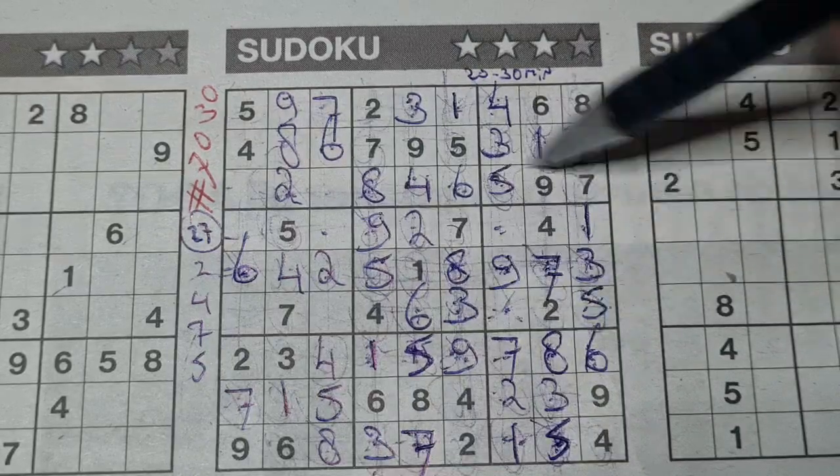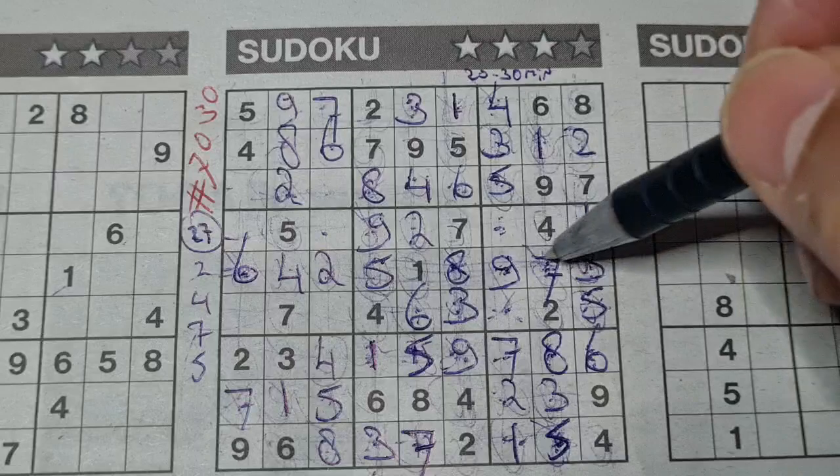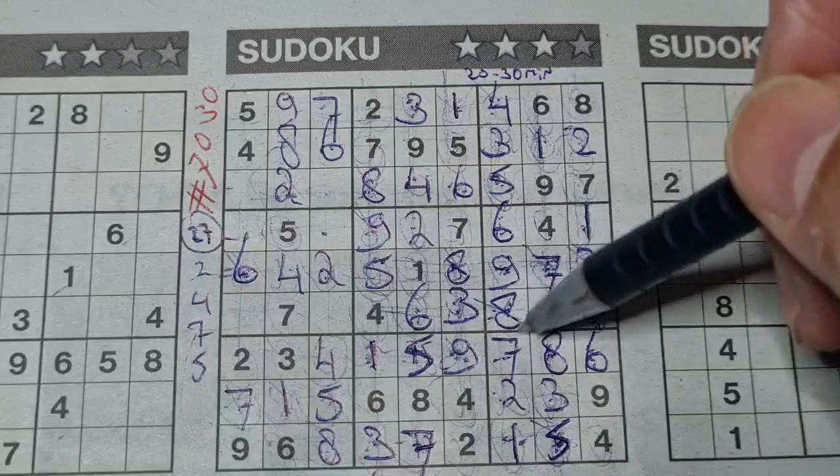2 missing numbers in this big square. The 1, the 2, 3, the 4, the 5, 6 is missing. 7 and 8 is missing. 6 and 8. We have a 6 in this row, no 6 there. 6 should be here. 8 goes there.